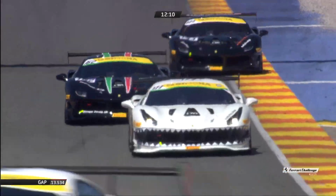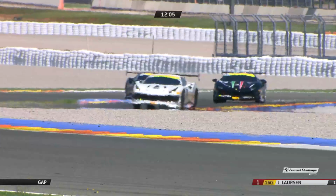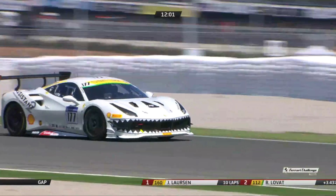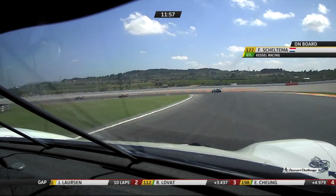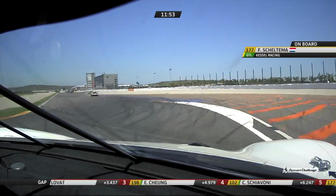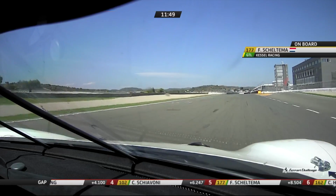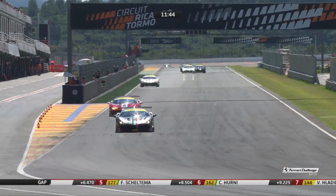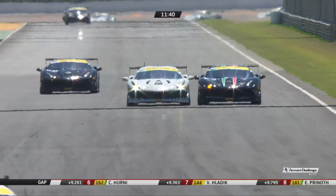So now Fons Skeltermar really is under pressure because he has not only the Christoph Herney car, but also Vladimir Hladik breathing down the neck of the Netherlands-based driver 177 Fons Skeltermar. And we're back on board with him now. What this is doing is compromising Fons' attempt to get up the road to Claudio Schiavone, and he's run very wide there through turn 14, but is able to maintain the pace. But now, here comes Herney alongside Fons Skeltermar.